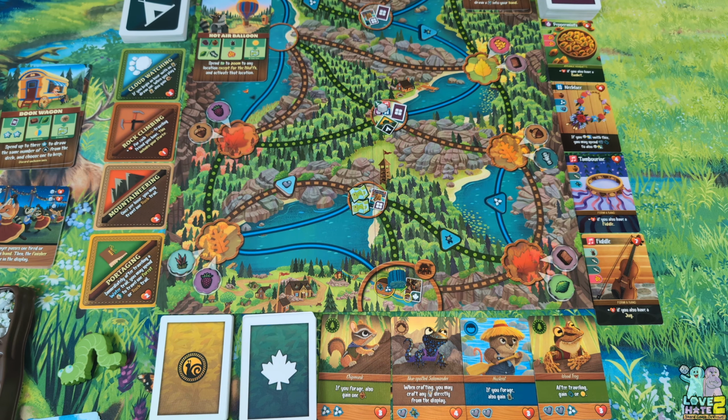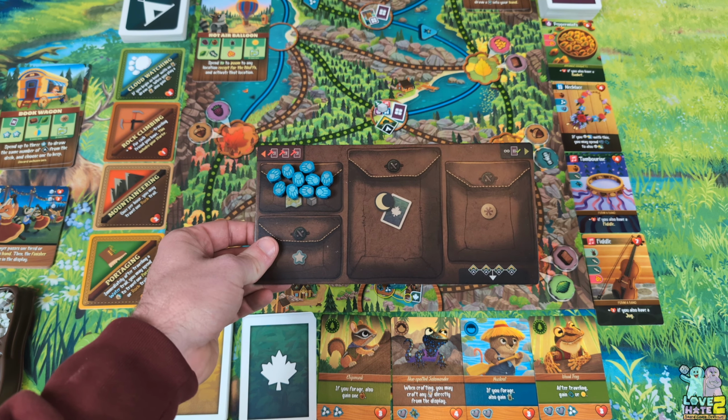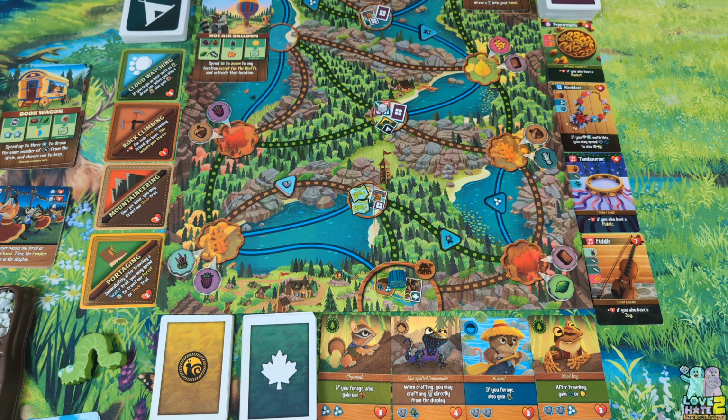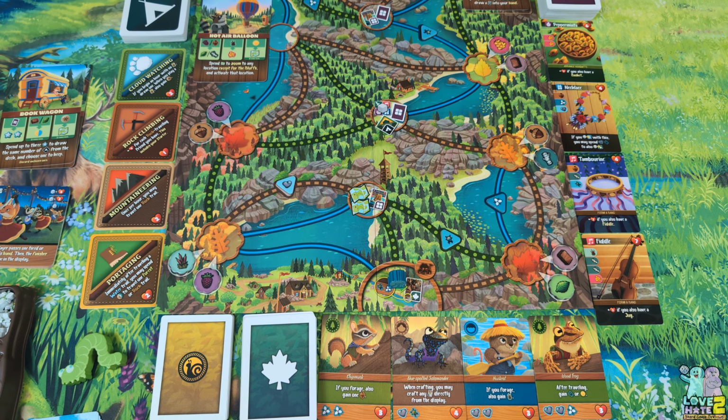So that's how these tokens are going to get randomized every time you play this game. Now, everybody does have a player board that's going to act as their satchel pouch, because you are a critter and you're going on an adventure through the country and over rivers and through the woods to Grandma's house. And not really Grandma's house, but you get the idea.